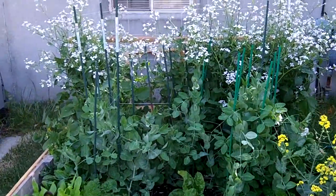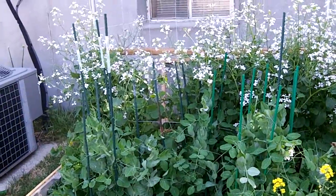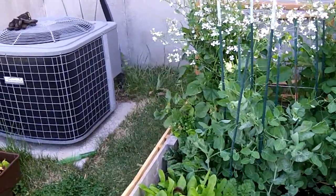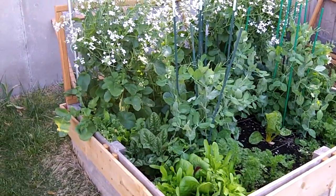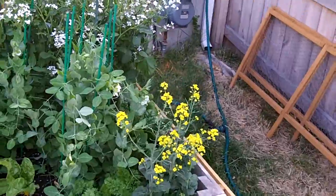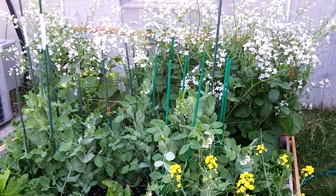Alright guys, so that's kind of what I got going on right now. I'm very pleased with everything, especially the way that this raised bed came out. I think that hoop house was a really, really great idea. It worked really well for me in the spring. I need to do some modifications and figure out a little bit better way to do it as far as venting and heat and that sort of thing, but it did a great job.